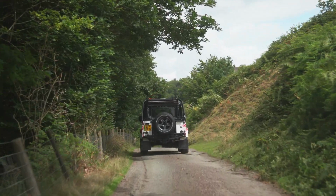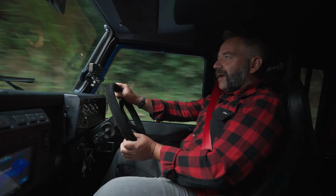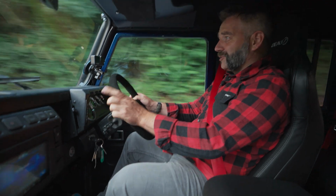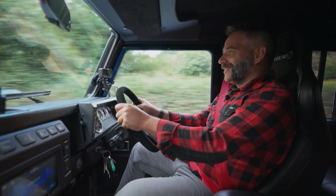I tell you what, I am seriously looking forward to getting this off-road because already on the road, it's handling incredibly. It's unlike any other Land Rover I have ever been in. Off-road, this could be something seriously special. This is ridiculous. It is ridiculous.